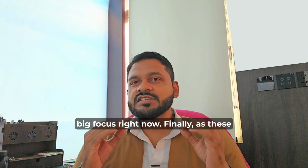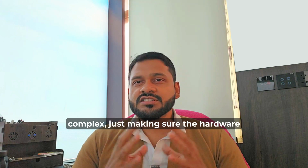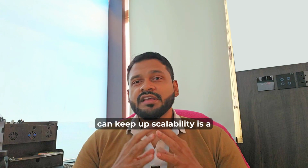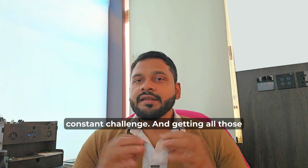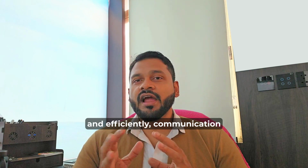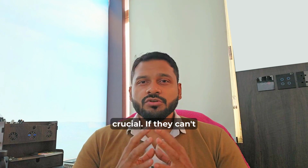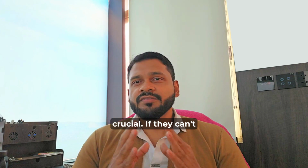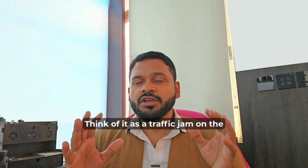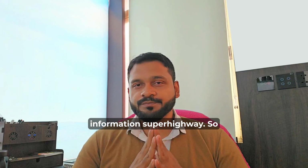Finally, as these language models keep getting bigger and more complex, just making sure the hardware can keep up, scalability, is a constant challenge. And getting all those thousands of processors to talk to each other quickly and efficiently, communication bottlenecks, is absolutely crucial. If they can't communicate fast enough, it slows everything down. Think of it as a traffic jam on the information superhighway.